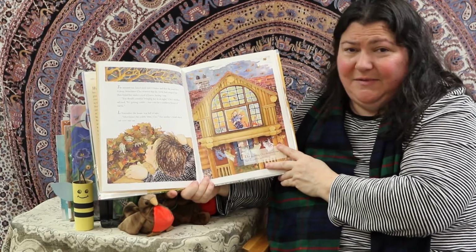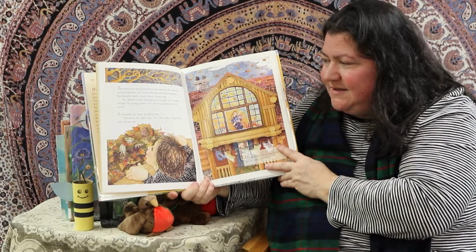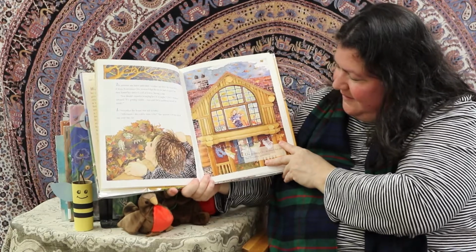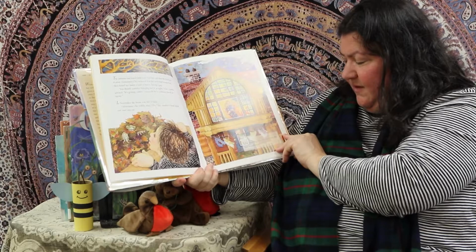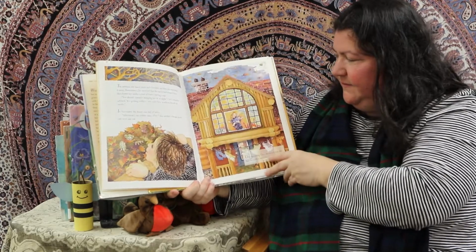"Afternoons is crabby time, Clee." Her mother's braids stuck out over one ear. Crabby baby. One morning, Clee dreamed that she had forgotten something.